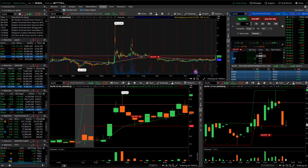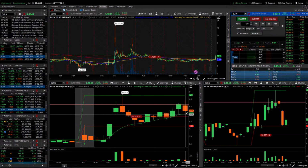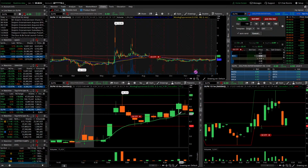We need to see that pop up to like 500,000 on that candle, or a million, something like that. A big buy-in volume push. So yeah, a minute and a half on this 5-minute candle. We want that to close above this 9 EMA. I want to close above 440. Kind of stay in this upward trend here.